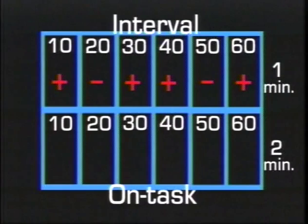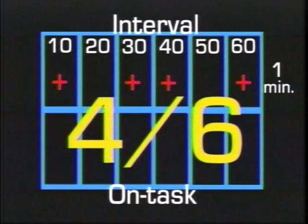Keep in mind that data from interval recording represents an estimate of behavior rather than an actual count. Regardless of whether the behavior occurs once, twice or five times, it is checked only once to indicate that it occurred during the interval.